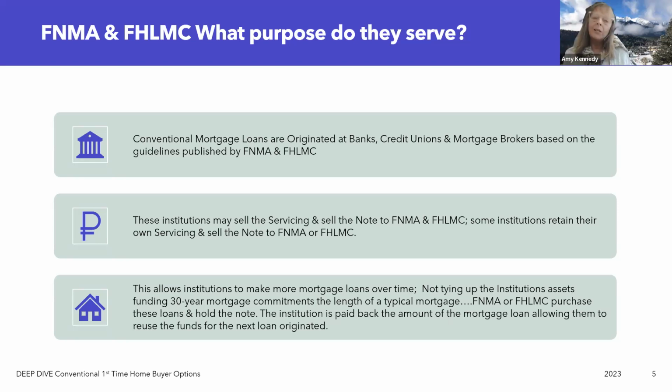So the servicing can be sold or can be retained, and they could still sell the note to Fannie Mae or Freddie Mac. And as we spoke about already, this allows those institutions to reuse those funds to originate more and more loans, thereby making that asset actually work even harder.